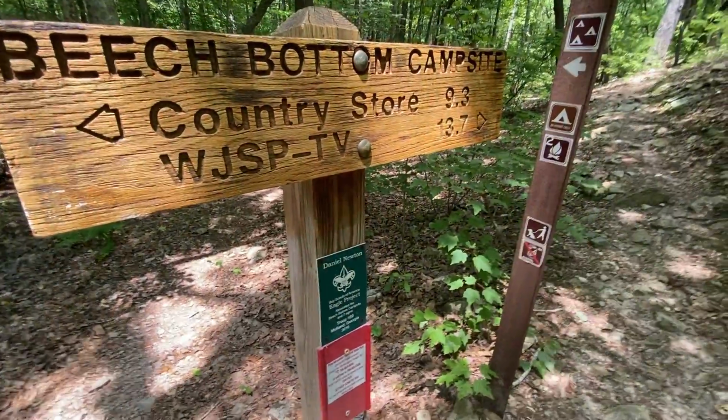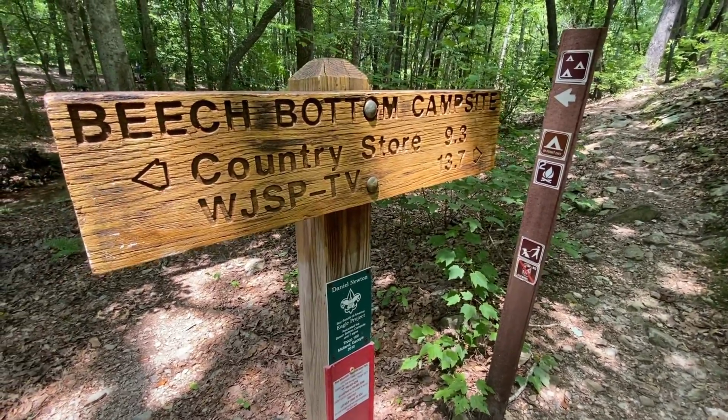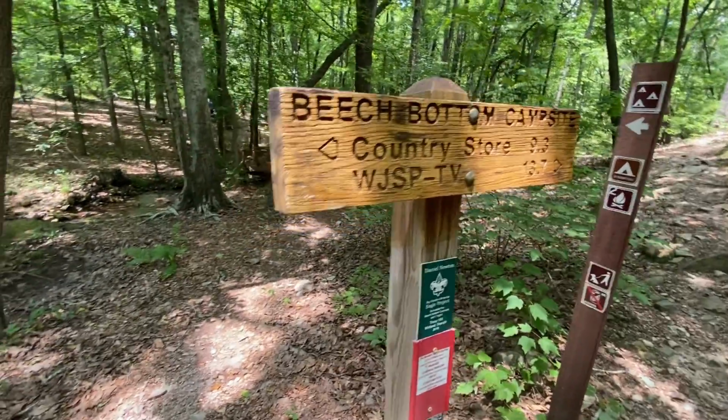And I'm up on top of a ridge. So if I'm heading down and I have to go back up the ridge and down, that's not good. Oh, the perils of hiking alone. Hopefully the sign will be here in a minute. All right, made it to Beach Bottom's campsite. Let's see what we got.